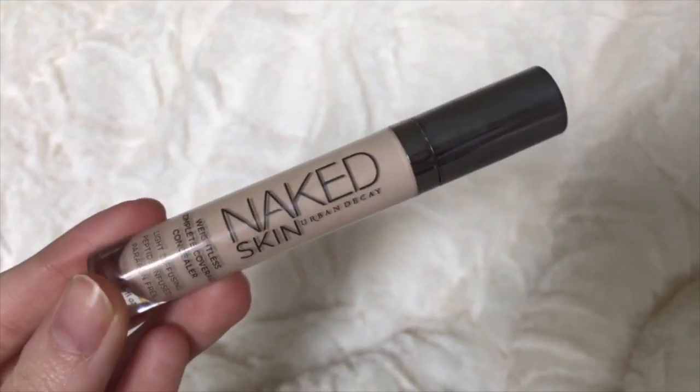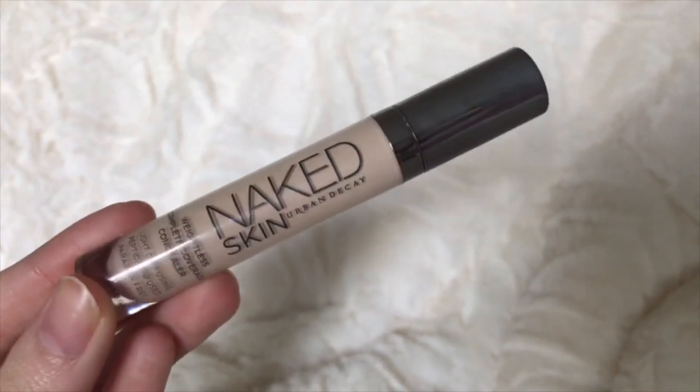Okay, so got that done. See? Adds a little bit more color. Y'all, I feel so out of it. Gosh. All right, so next up, I'm just using the Urban Decay Naked Skin Weightless Complete Coverage Concealer just to cover up all of my blemishes, which I do have quite a few of, unfortunately. But like I said, I'm seeing a dermatologist in about a week, which I'm really excited about.